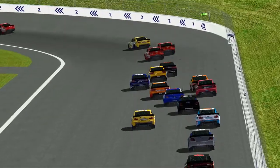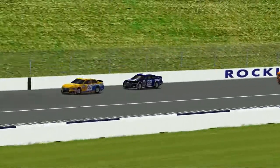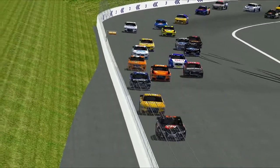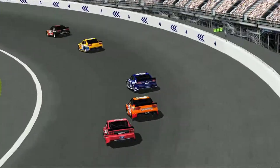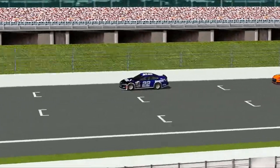Matthew Fuller, who had been dominating this race, is outside of the top 10 and trying to fight his way back forward. You can see Siron also trying to move his way back forward, as is John Arndt. So they've got some work cut out for them to try and get themselves back in the top 5.